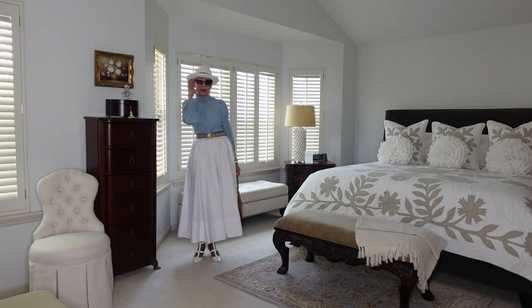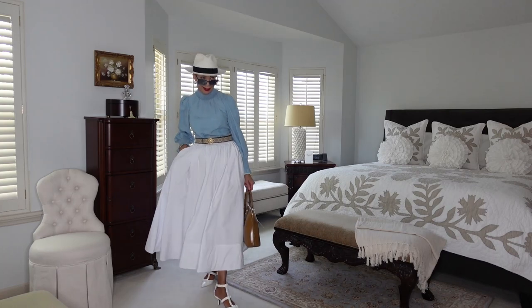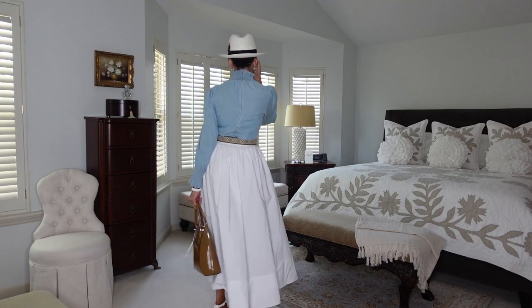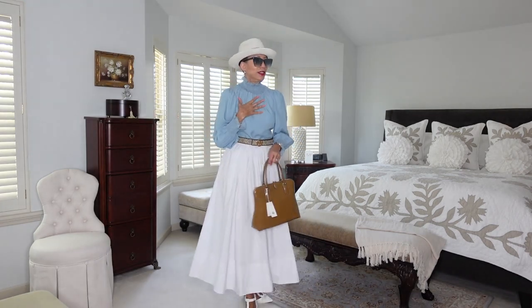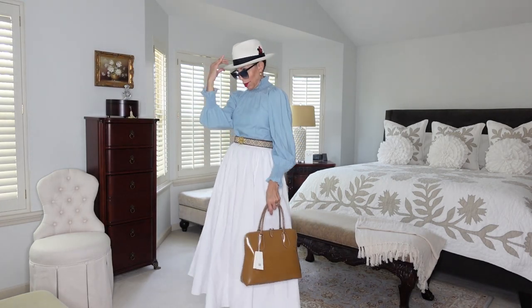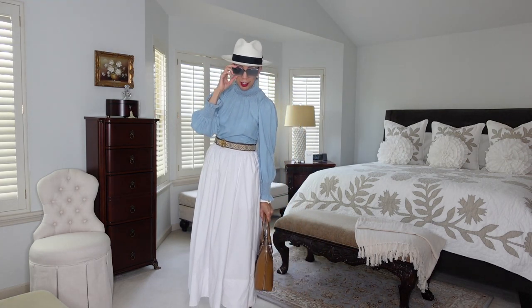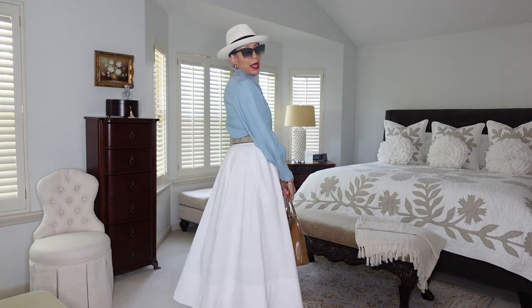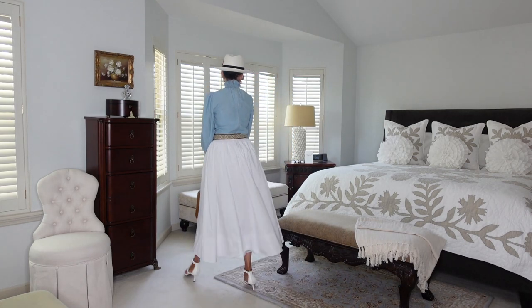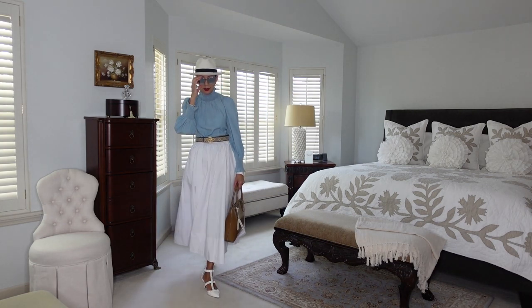Like I say, there's always a finale, right? White skirt, Tory bag, denim shirt, Panama hat, different shades. And the white shoes. Don't forget the white shoes, ladies.